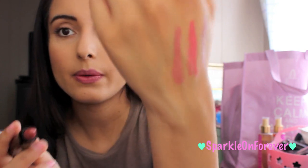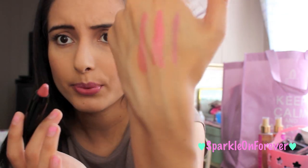I haven't been to Dollar Tree lately because every time I go, I want to buy the whole store. That one's Spice. Pretty impressive for Color Meets, and it's only a dollar. So definitely check it out.